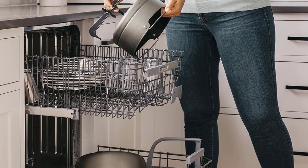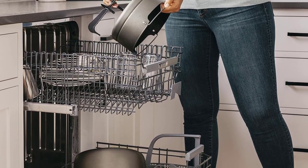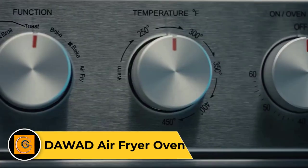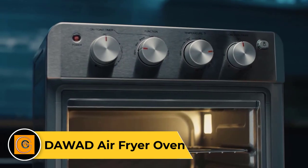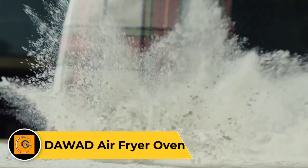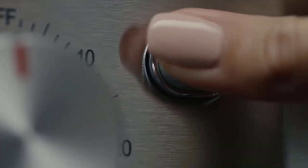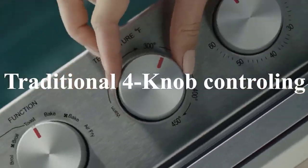Just like with other Ninja products, you get a 45 recipe book. Dawad Air Fryer Oven. Another popular oven for baking is the Dawad Air Fryer Oven. It has a lot of functionality built in a compact size, 19 cubed, making it ideal for small kitchens. When it comes to versatility, the Dawad Air Fryer Oven ticks the right boxes.